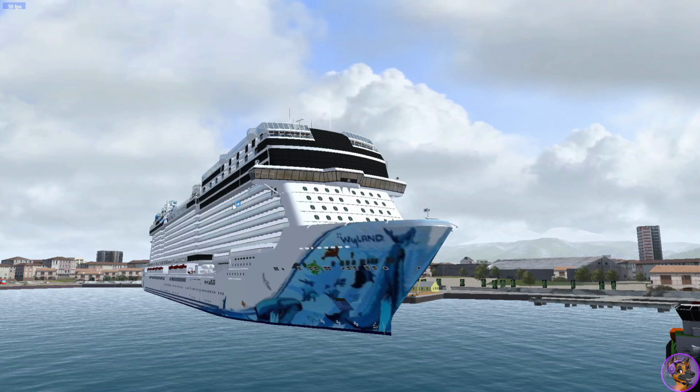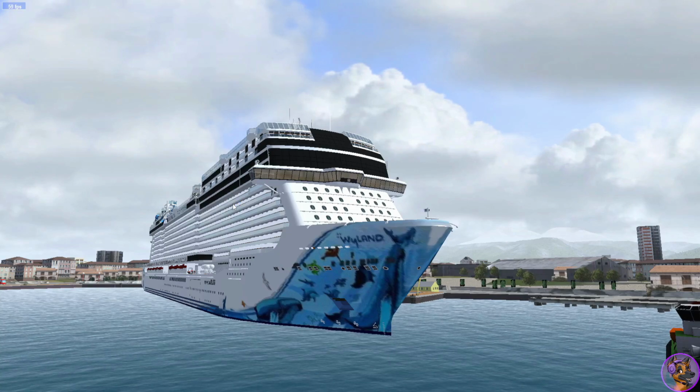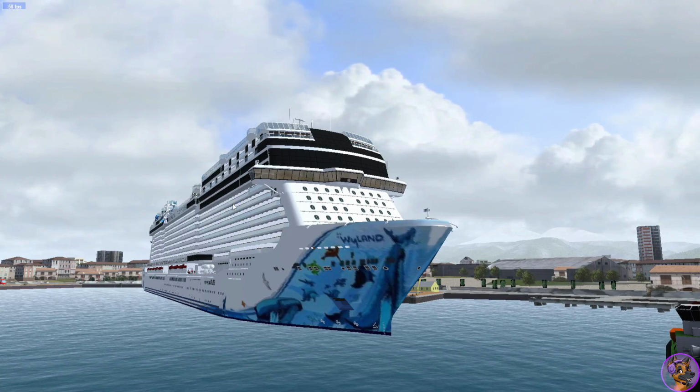But every once in a while, it is neat to switch it up with these other companies and these other vessels, especially one as beautiful as this.